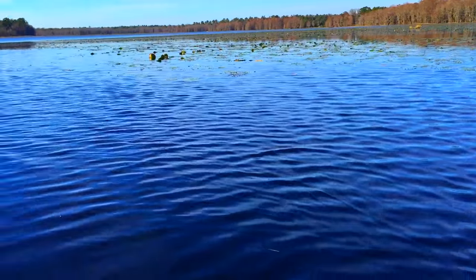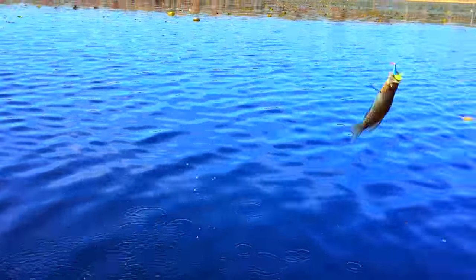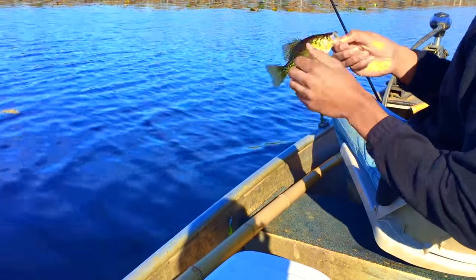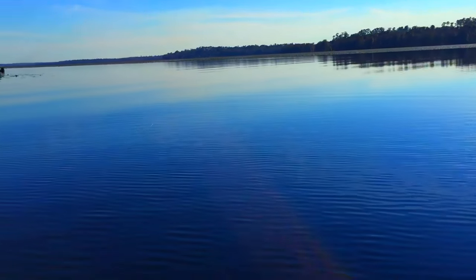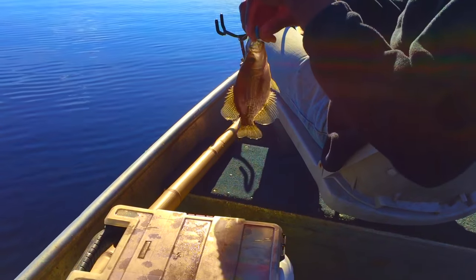Little guy again. Oh man, why did you hit my stuff? Leave it alone. I'll still give you some sugar though. Yeah, he got off. No, he did. Just a little. Little cute one.